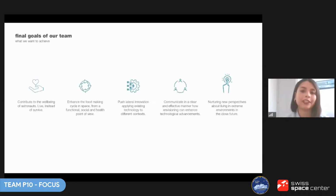Hello, everyone. As the final goal of our project, we wanted mainly to consider five aspects that we want to achieve. The first one was the well-being of astronauts, allowing them not only to survive, but also to live. Then we create objects that have a circular economy. And finally, we use technologies in new contexts, being able to connect individuals and create new perspectives. So for that reason, we would like to show you the following video, which will explain a bit more about the work that we did with Focus Project. So enjoy the video.